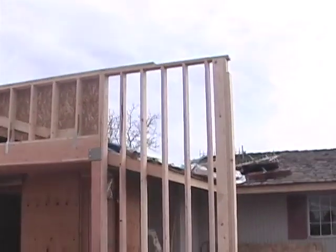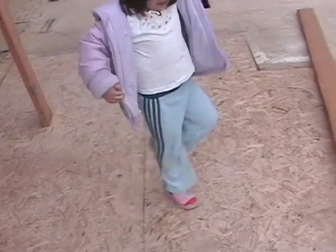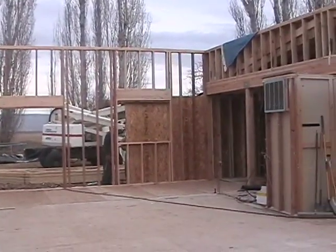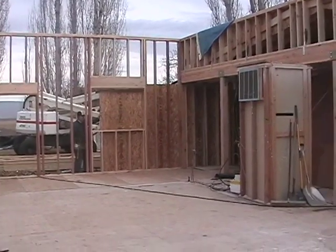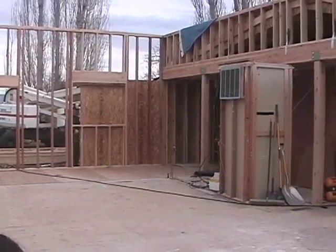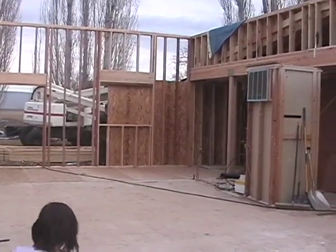Starting to build the walls. Have all the floor in. Putting the plywood up. Look on the back of the house. This went up fast. Did you do any of this yesterday, Dad?